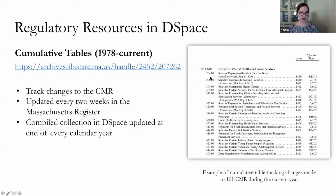But if there was a change, such as 101 CMR 204, then you can take a look at the filings. It tells you which issue of the mass register to go to for the filings, and it also provides the effective date of those filings.